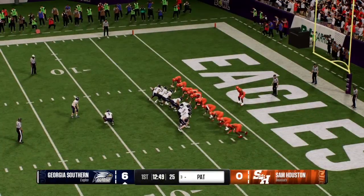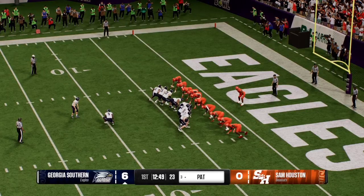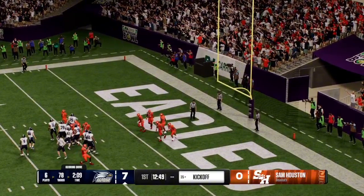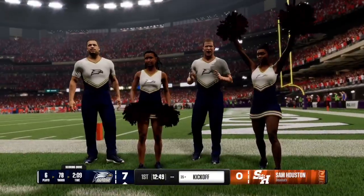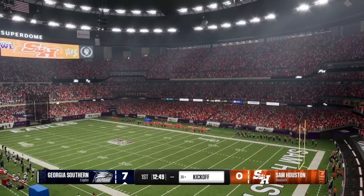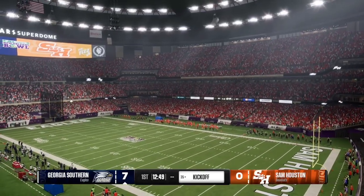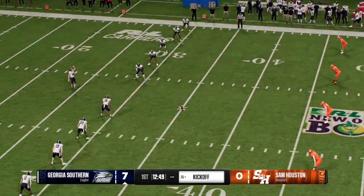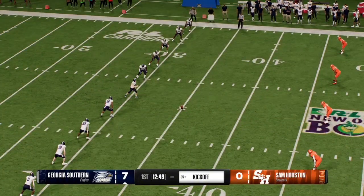Now they'll line up for what they hope is automatic. And the PAT makes it 7-0. So that scoring drive took only 6 plays. And they closed the deal from 43 yards out with a touchdown pass. The kickoff team out there getting set.